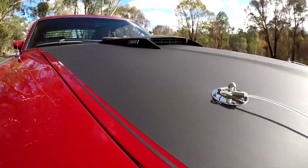Well, I'm driving this absolutely spectacular 69 fastback Mach 1 Mustang. Amazing. I've always wondered what it'd be like to drive a brand new equivalent, just like it rolled off the showroom floor back in 1969. Well, guess what? Today I'm finding out.